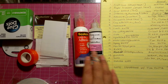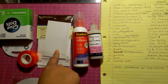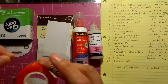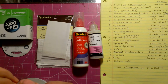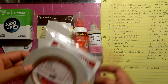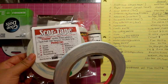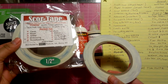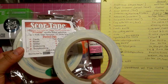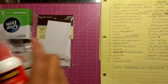It has multiple uses, and it's quite a big bottle. Pop dots, everyone needs those to give your work dimension. This is red tape, this is Recollections. I haven't really used it too much. I do feel that it's really strong, but the newest addition to my adhesives is score tape. Love this stuff. Super easy to work with. It's lightweight. It adheres really well. It's very versatile. It comes in different sizes, 1/2 inch, 1/4 inch. I actually got this from Lynn in our card swap, and I was pretty stoked when I saw it. I also use my ATG gun.